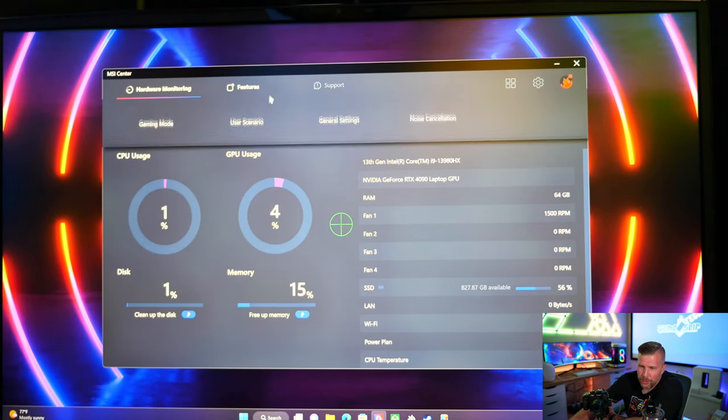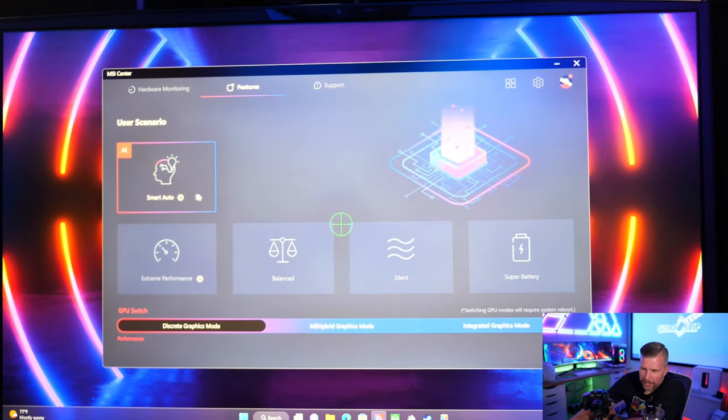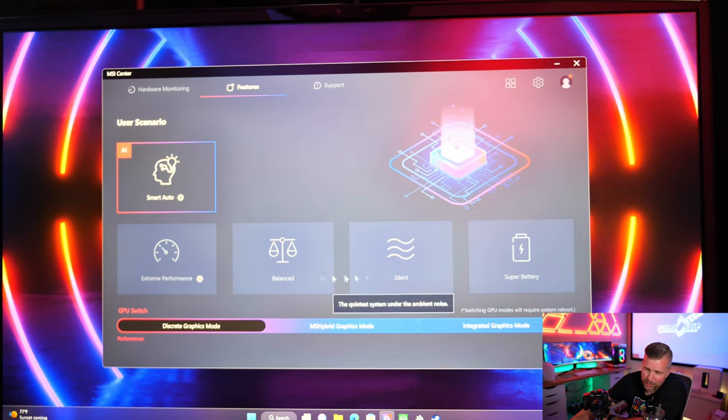So we're going to go to our user scenarios now. Notice there is an AI-based option. You can see it's a smart AI. It's supposed to switch between these different modes for you on the fly. But in general, I'd probably be using balanced or extreme performance or silent. I don't know, these actually work pretty well from my experience.